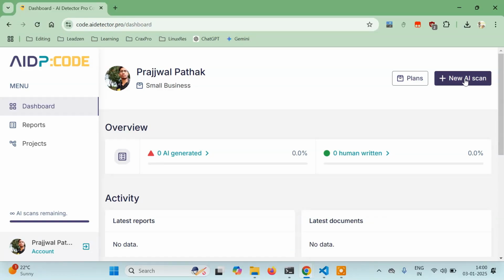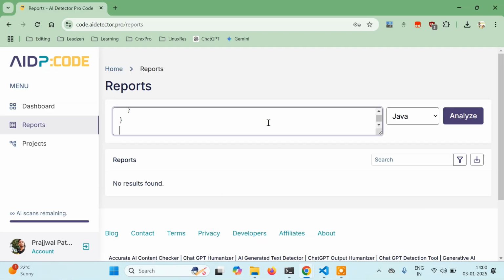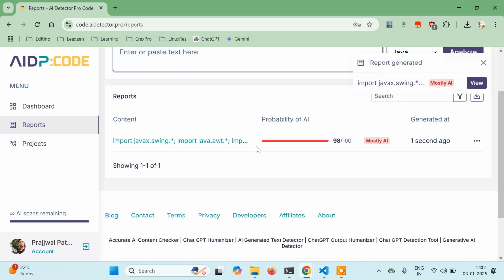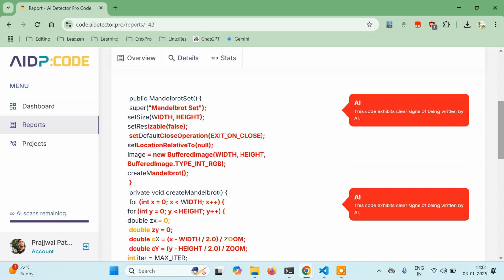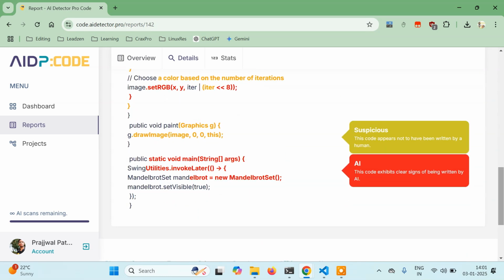On the dashboard here, I'll click on New Scan and select the language as Java. I have a piece of code which I'll copy and paste and hit Analyze. Now, we can see that 98% of the code is written by AI. Here, the code highlighted in red is generated by an AI model, whereas the orange one is less likely.